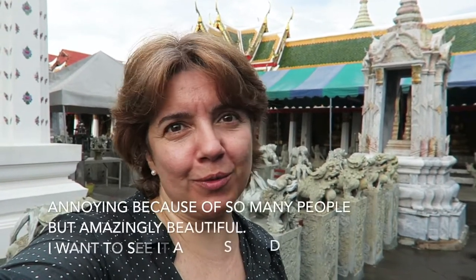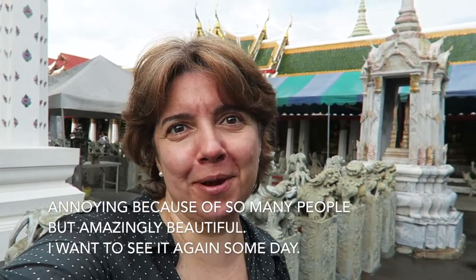Okay, hoppers, I hope you liked the three temples in one afternoon, one day. The first one was really annoying because there were so many people, but the other two were quite nice and you could actually see everything. The weather was so hot and it was raining, but still, we enjoyed it. I loved seeing everything, and tomorrow we're going home.